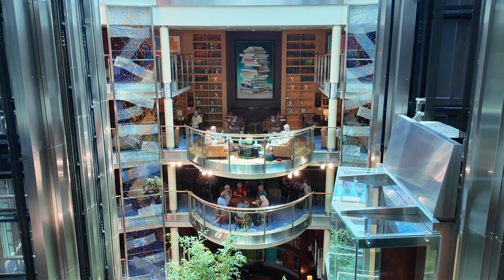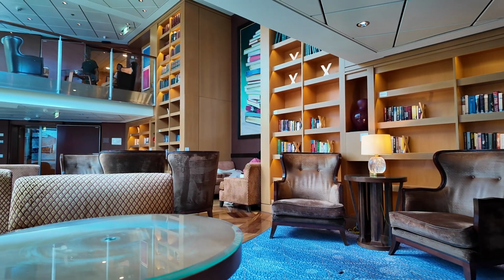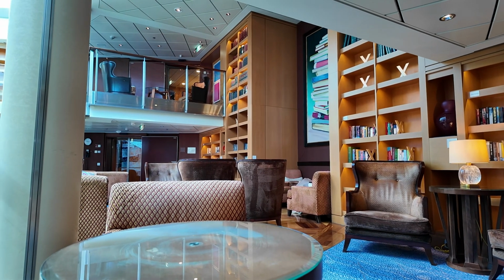Now back looking down towards the library and the card room, we're going to hit the library first. So this is a really cool spot. This is one of the coolest spots on the ship, I think. Grab a book off the shelf, sit and read.